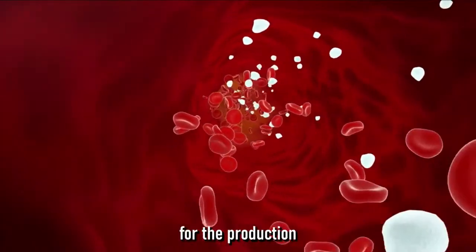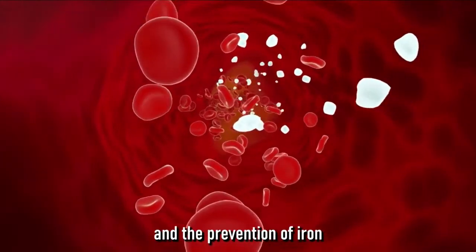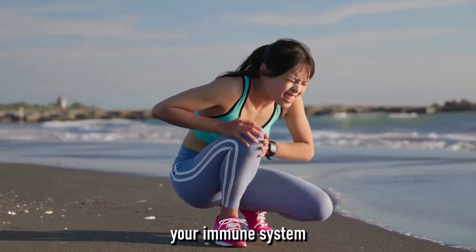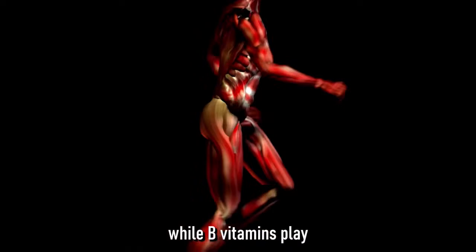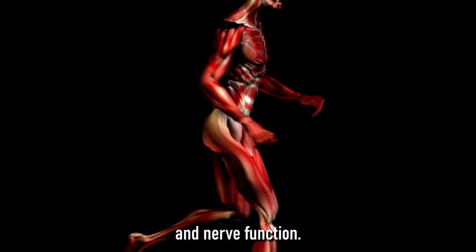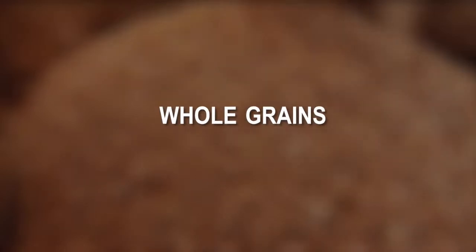Iron is crucial for the production of red blood cells and the prevention of iron deficiency anemia. Zinc supports your immune system and wound healing, while B vitamins play various roles in your body, including energy production and nerve function.